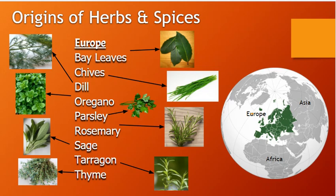Oregano. Oregano is famous in Italian cooking, Mediterranean cooking, and even in Mexican cooking, there's a lot of oregano. Parsley. Parsley doesn't have a strong flavor. It's more for decoration and things like that, but it's very nutritious.